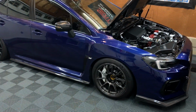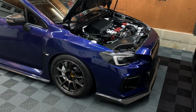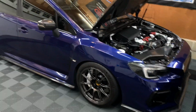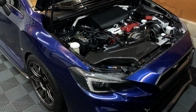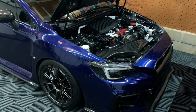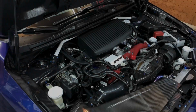So please, I'm telling you, I'm not some tree hugger or anything like that. I understand the importance of it. But really take a look at your options. I understand a catted setup is a little bit more expensive, but I promise you, if you want your motor to last, if you want your car to stay happy, especially if you're going for something as simple as I did, which is bolt-ons, it's definitely the route to go. There's no question. That is all I got for this video.